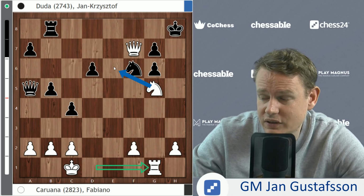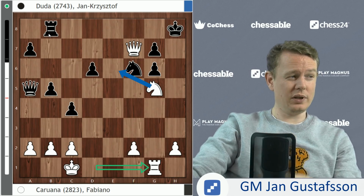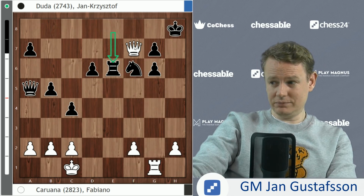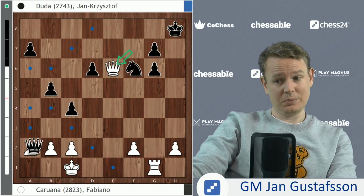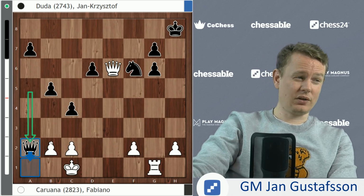Takes, now knight e6 is a big threat. And in order to parry that, Jan-Krzysztof Duda decides to part with his poor rook. Goes rook e8. Takes the horsey. But this is still not the end. Why is the exchange up? He's better. But black continues having resources. Queen a2, threatening to give a check on a1.